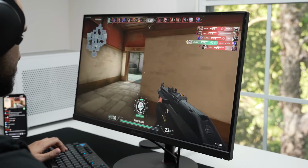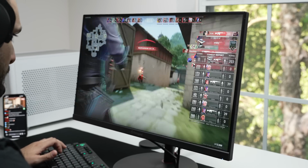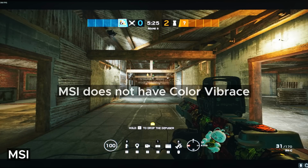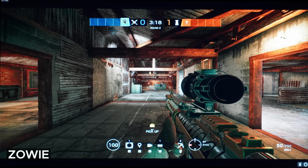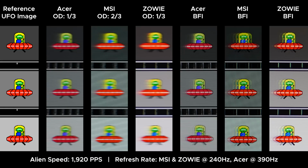Like I said already, they all have the lowest input lag you can get when it comes to gaming monitors, otherwise they wouldn't even be on this list. They all have great black equalizers and color vibrance functions as well, although the Zowie has a noticeably better black equalizer than the others. The Zowie also has the best response times. It has the worst standard response times, which for my definition of standard response times means that black frame insertion is turned off. But when you enable black frame insertion, otherwise known as DIAC for Zowie monitors, it's obviously the best here. But take a look at the MSI and the Acer.